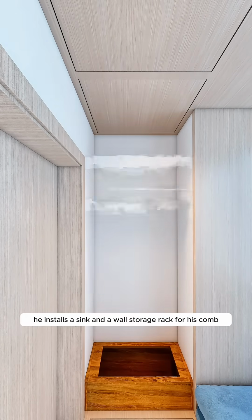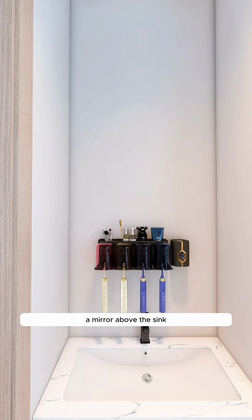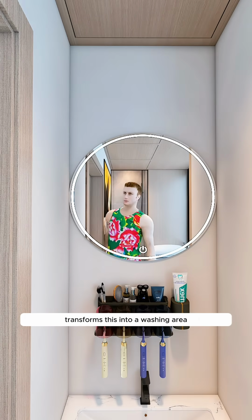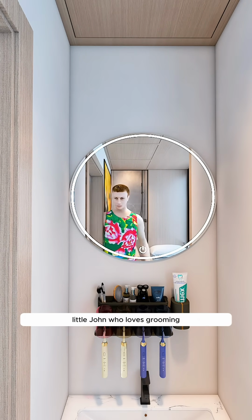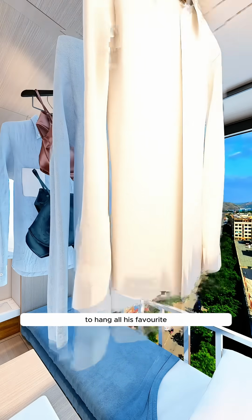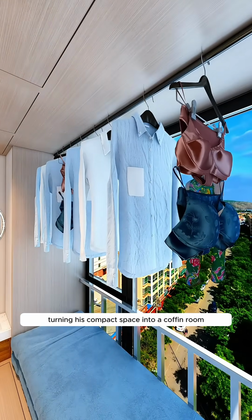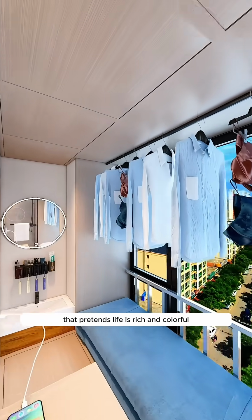In the corner, he installs a sink and a wall storage rack for his comb, toothbrush, and toothpaste. A mirror above the sink transforms this into a washing area. Little John, who loves grooming, can dress up daily. He then installs a clothes rail to hang all his favorite and not-so-favorite clothes, turning his compact space into a coffin room that pretends life is rich and colorful.